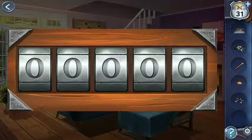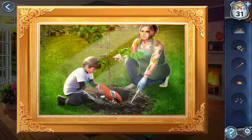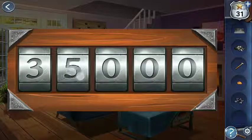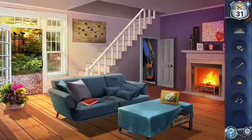This is a 5-digit number. Remember, earlier we got a 3-digit number, so we need to find another 2-digit number. Okay, here we have a 2-digit number, 38, and earlier we got 526. Let's check it out. 3 8 5 2 6. Okay, we get a puzzle piece, the second puzzle piece.